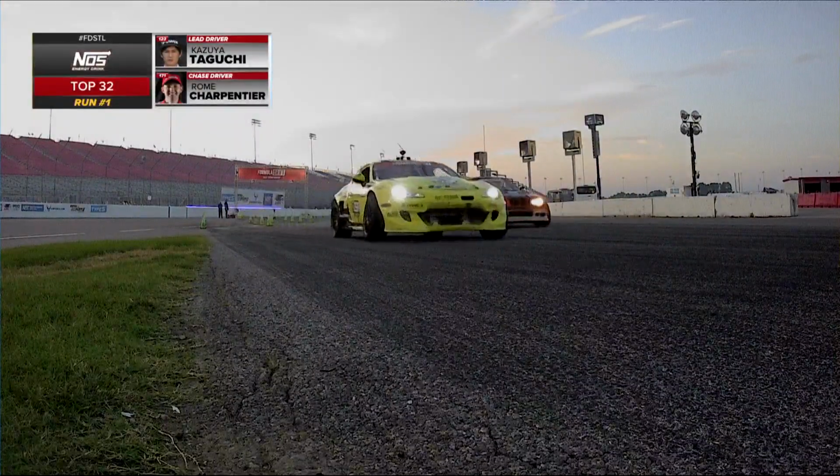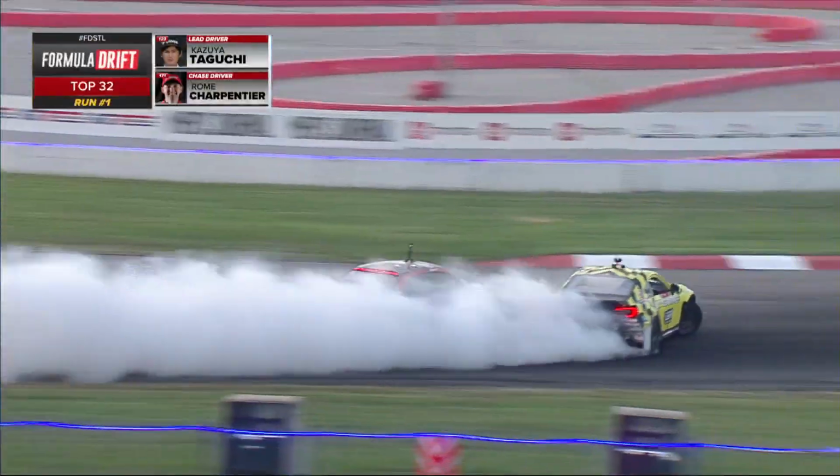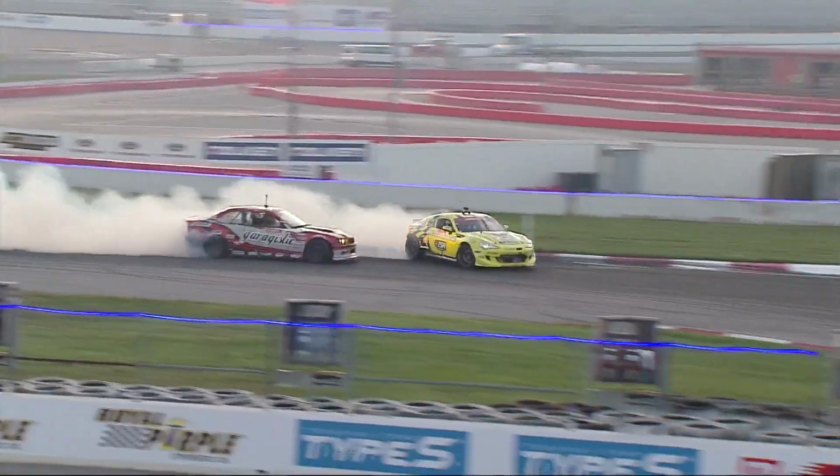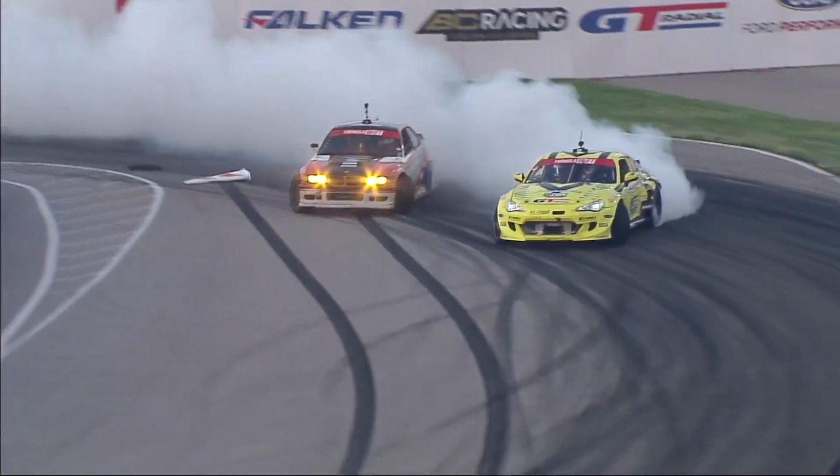Again, qualifying 10th yesterday. Here we go, Kazuya into that outside zone. Rome Charpentier jumps to the side of him. So a lot of confidence in Kazuya Taguchi from Rome. Around that inside clip.